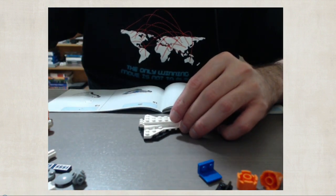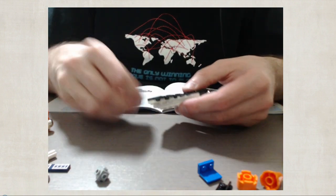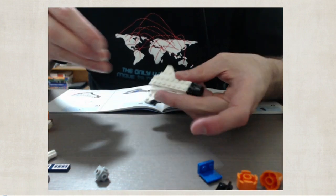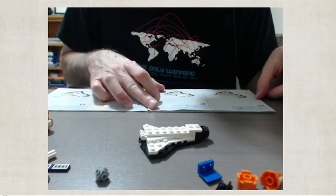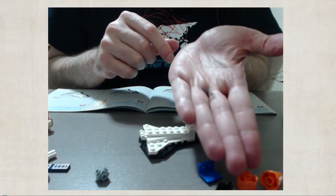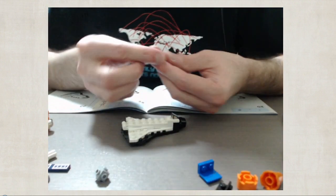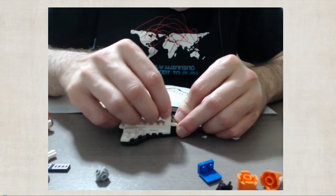Boop, boop, boop. And got a little nubbins at the bottom here. That. On top again, we got two little one hole things. Oh, this is cute. So we got a little transparent window piece there. That's going at the very front. Obviously the cockpit window. And then we got a little one and a smooth one that goes behind it on here. And that's the cockpit.